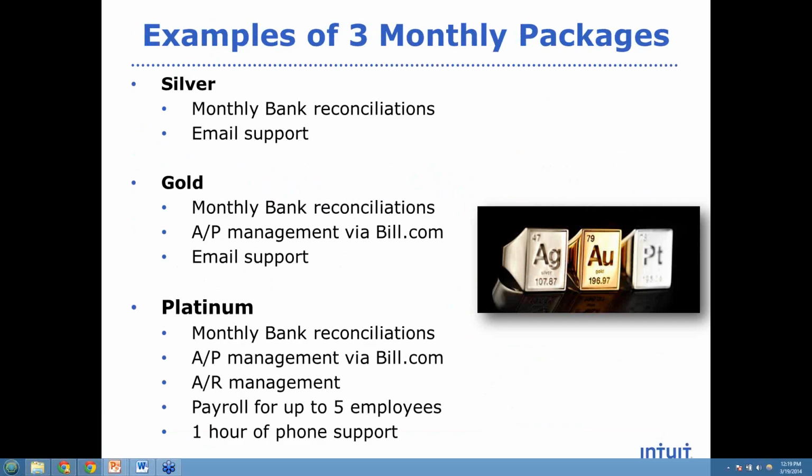And this is where you can think about how can I differentiate? What are some additional value that I can provide to my clients? So I've got my basic services for my clients. What are some other things? And a couple of things to think about is the response time. Like we've got email support on there. What type of support are you going to offer to your clients?